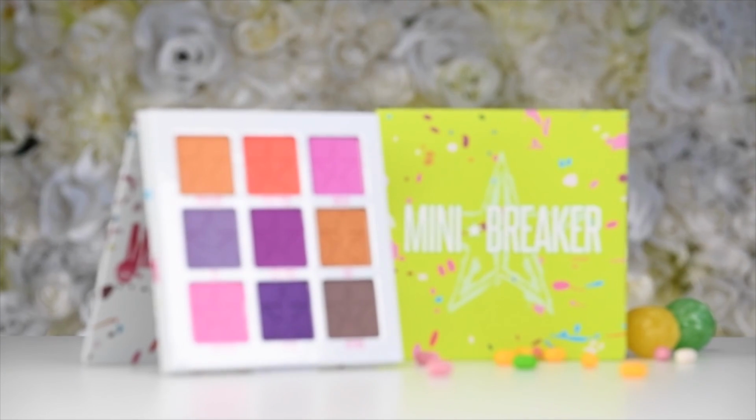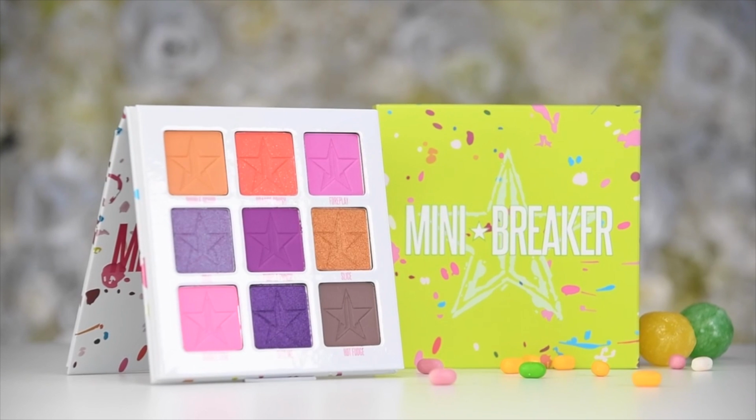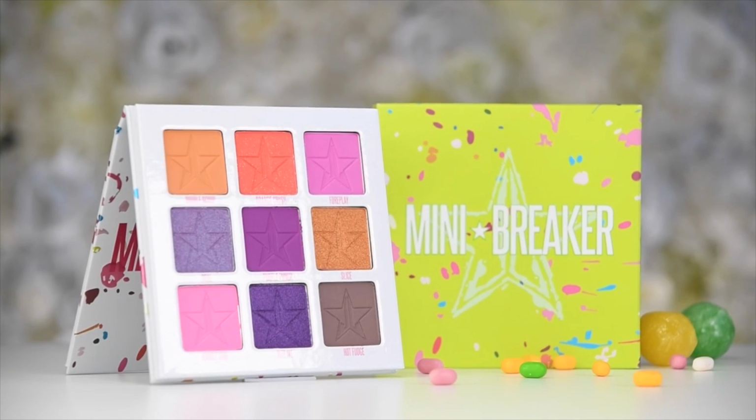It's just like, if we're going to be ranking the palettes, this is where this one would fall. So this is the Mini Breaker palette. This guy goes for $28 US and $36 Canadian. It has a total of 9 shades, 4 shimmer shades, and 5 matte shades. Now, if we look at this, I mean, absolutely beautiful.